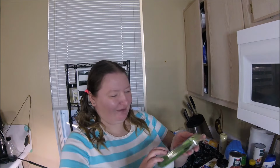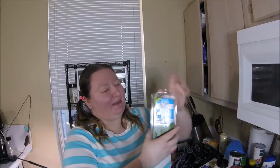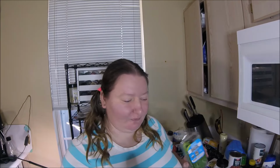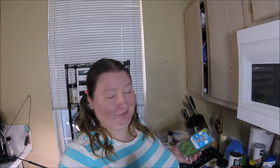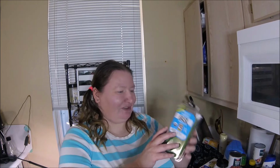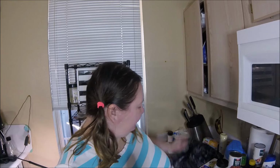And then we have some basil. This will be for that minestrone soup that I keep mentioning. I do prefer the little tubes of pre-cut basil. They keep in the refrigerator for like a month straight. They're wonderful. Winco doesn't carry those, and I was not about to go to another grocery store. So I just got the fresh basil, which honestly is probably a little bit better. No preservatives, right?